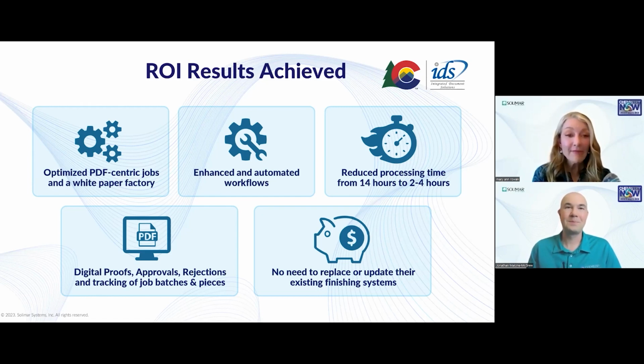They've enhanced and automated their workflows overall. They've reduced their file processing time by 70%. They improved customer service with their online proof approval and rejection of jobs. And they didn't need to replace or retrofit any of their existing bindery equipment.